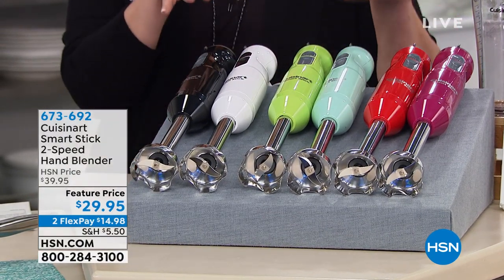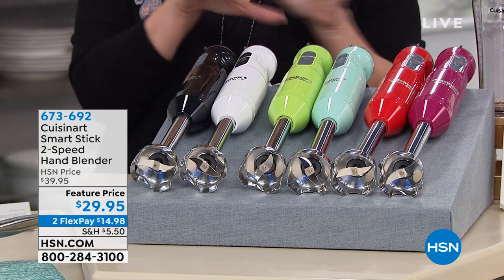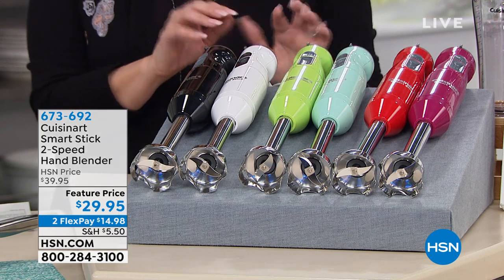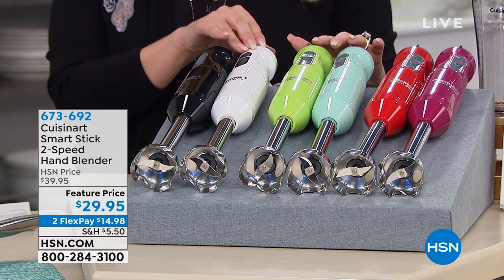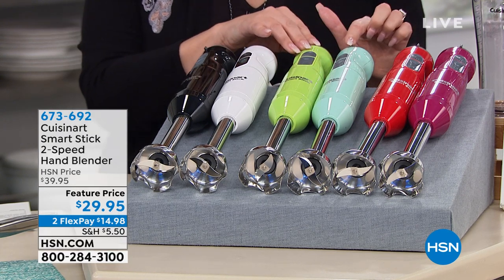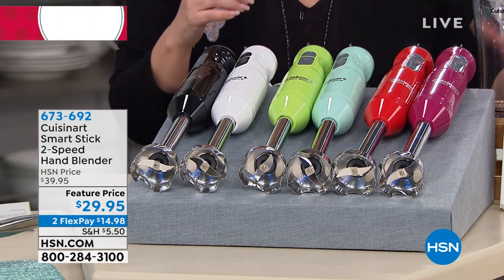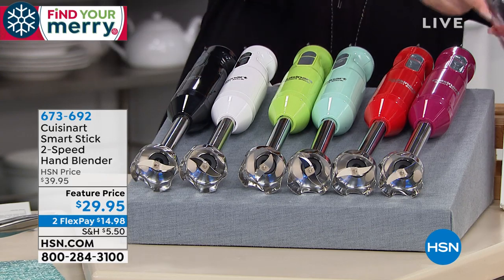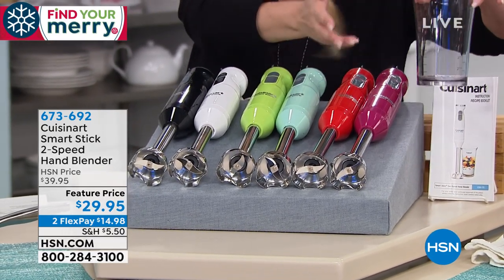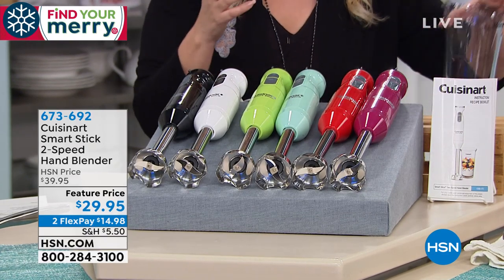It is a hand blender, an immersion blender, for $29.95. It is off the charts, crazy pricing. We've got it available in black and white, green and aqua, and red and berry. You get a recipe book. You even get the Cuisinart cup with the measuring. So if you're doing salsa, it can work as a food processor because you've got the cup included.